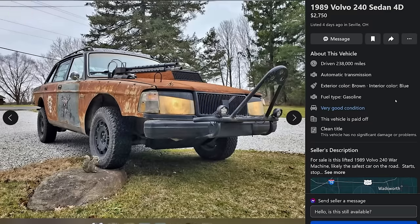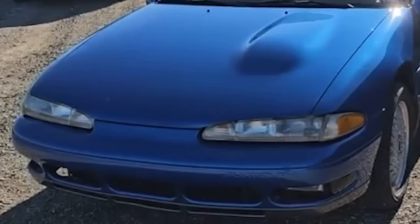And here is, it's a piece of shit. Do we care? Do I have to look at it? No. Stick it on Cars and Bids. You'll get 12 grand for it. Next. That bulge.